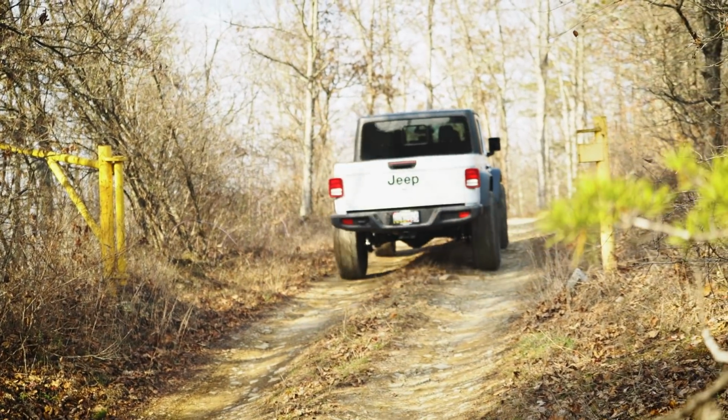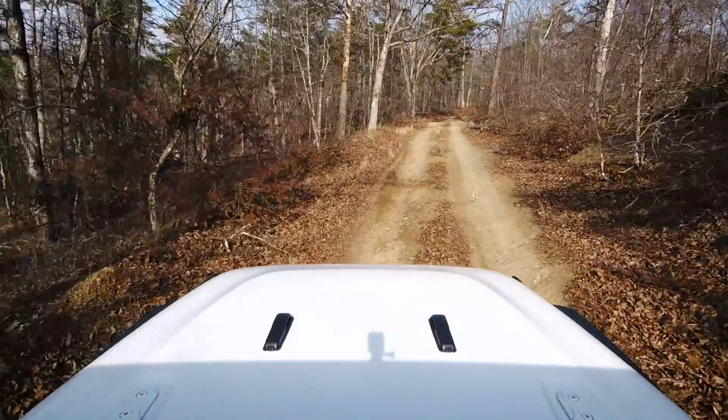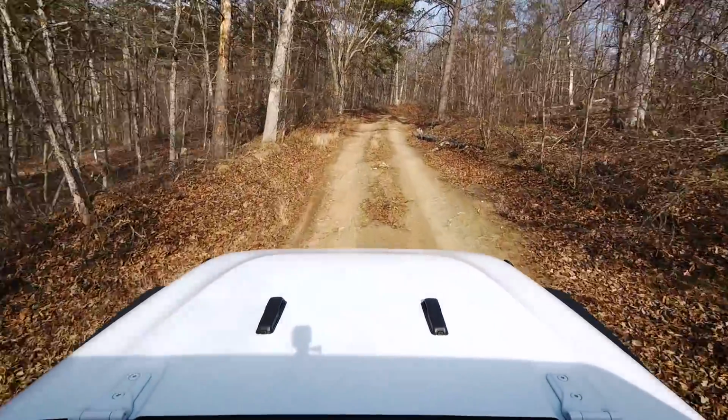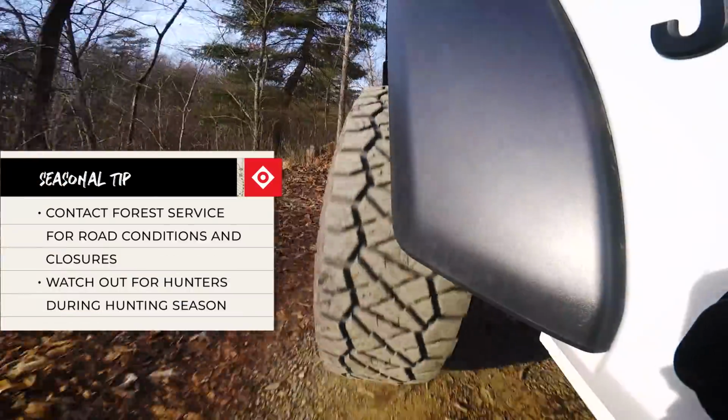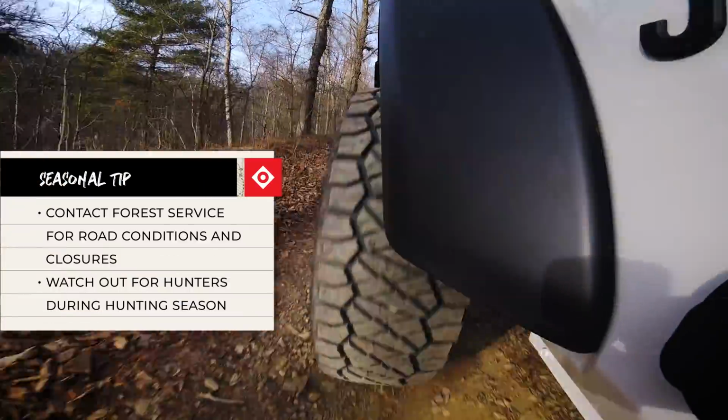This is a road that is seasonally opened. It's sometimes gated off by the Forest Service, depending on the conditions and the season. Right now it's prime hunting season, so they have all this stuff open for people to access more of the remote areas of the park. So it's another reason it's a really good time to come out here. Not a lot of people out in the park, not a lot of traffic, so you can kind of have it to yourself.